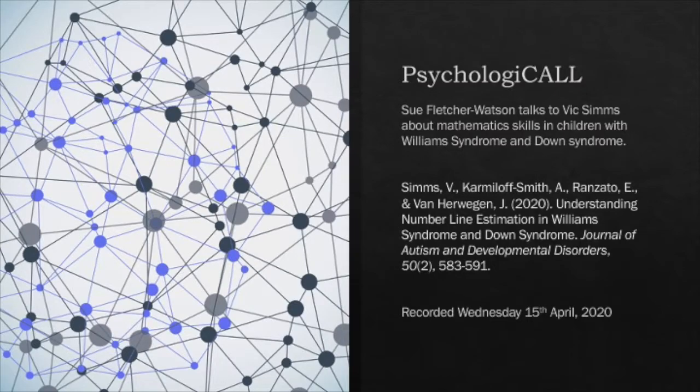So tell me, what was it that you discovered when you were doing this bit of research that we're talking about today? So I suppose I have been obsessed with mathematical development for quite a long time. And my first postdoctoral position in 2008 looked at a task called the number line estimation task. It's a really simple task to think about. So just imagine right now, Sue, I'm asking you to think about the numbers from 0 to 100. And you're probably thinking that they go from left to right, with the big numbers on the right-hand side and the little numbers on the left-hand side.